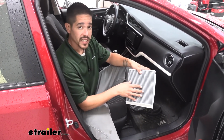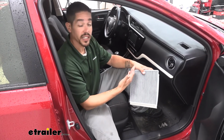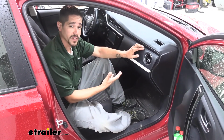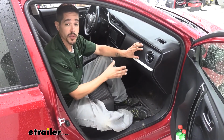And I do always suggest if you're going to change or check your cabin air filter, it'd be a good time to change or check your engine air filter as well. Now, the manufacturer is going to recommend to at least check your air filter every 12,000 to 18,000 miles, and if you need a specific time frame, you can double check your owner's manual.